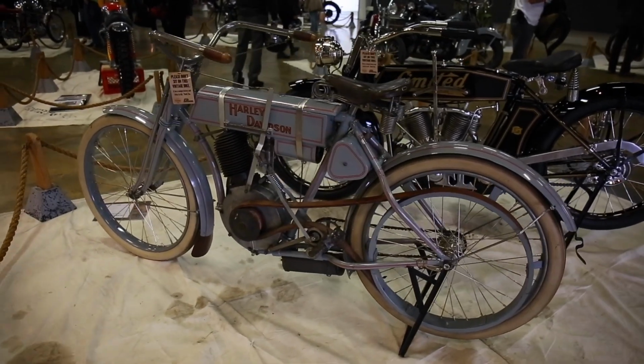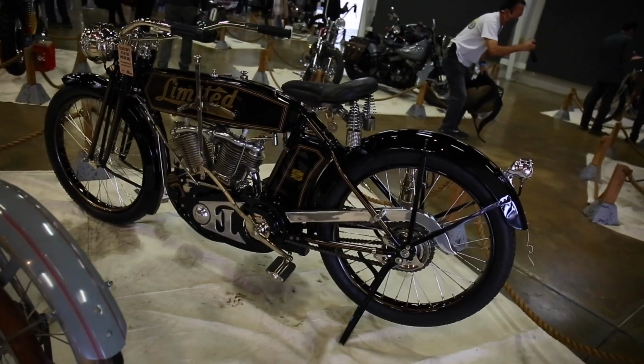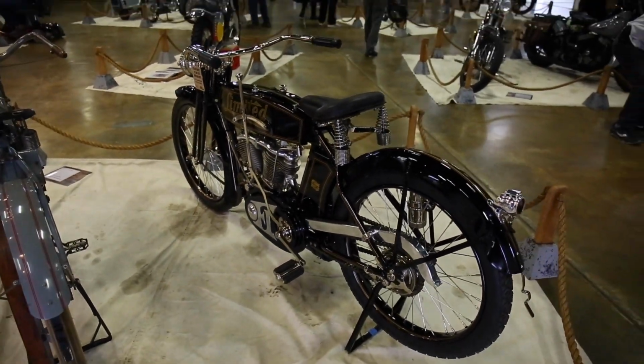And then lastly, they have this really classic section up here. These are almost bicycles with engines. Looks like a Harley Davidson.